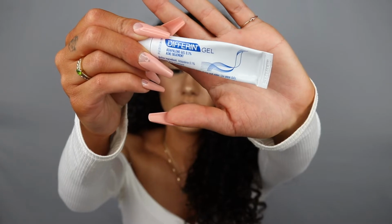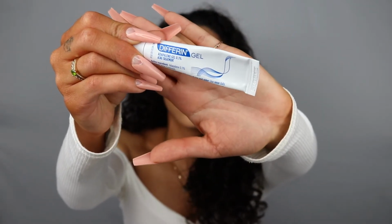If I have big breakouts, if I have any texture or any blemishes that I've been struggling with for a long time, then I'll go in at night after cleansing, toning, and serum. I'll go in with an acne spot treatment. My favorite acne spot treatment to use is Differin gel.